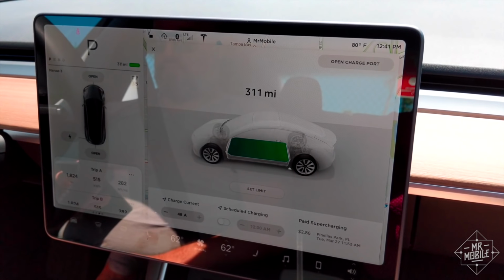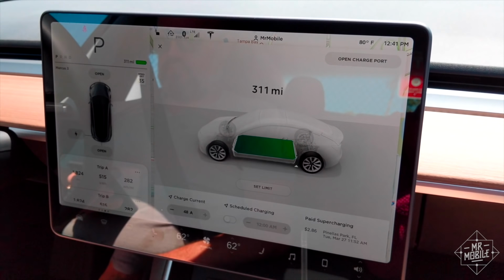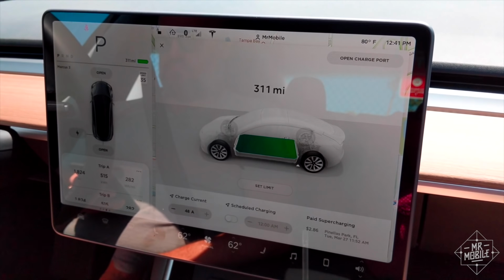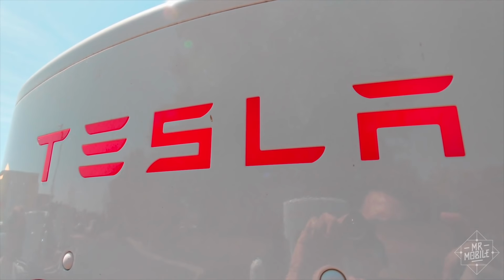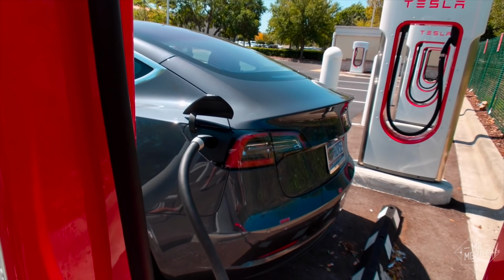Oh, I said I didn't get to test the range figures, but for what it's worth, Tesla promises between 220 and 310 miles of range per charge, depending on which battery you get, with a top-up rate of 170 miles for every 30 minutes you spend on a supercharger.